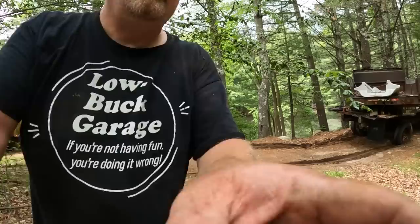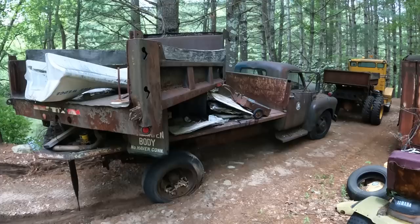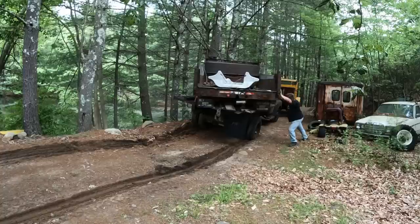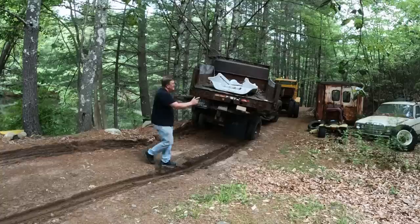I ran into a problem, literally. Got a little too close to that tree. It hit the dump bed that's stacked on the dump bed. Interesting. That seems precarious, but we're clear of the tree. Probably should move it to the center a little bit. Then again, the next tree I hit on this side might just center it up. So, let's move forward while we can.